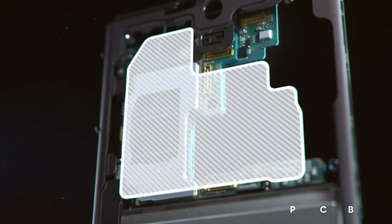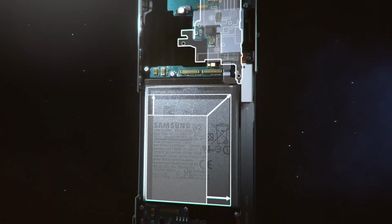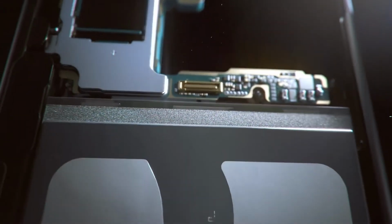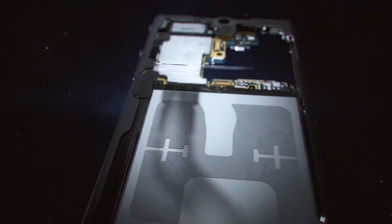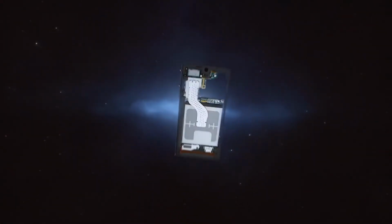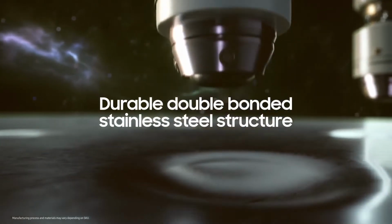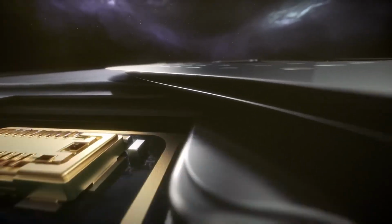In the past, the VC rested on the PCB. But as smartphone batteries became bigger, the PCB got smaller. So our engineers had to find a different location for the VC to maximize heat diffusion. The new vapor chamber is designed to cover the area from the AP to the battery, enabling a more efficient heat transfer. It's made of a new double-bonded stainless steel that's pressed in a way that allows the VC to stay thin and cover more area, while also being more durable under pressure.